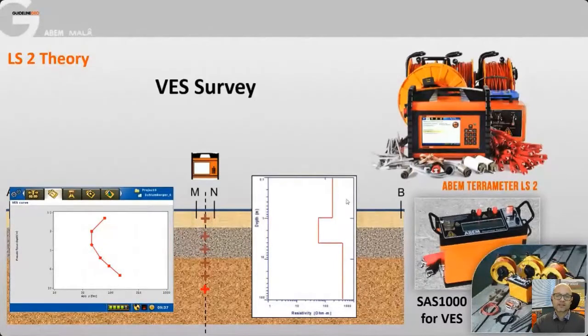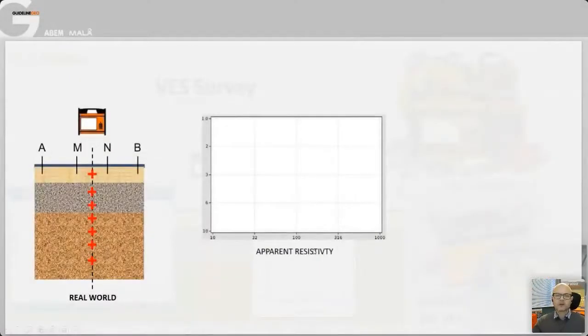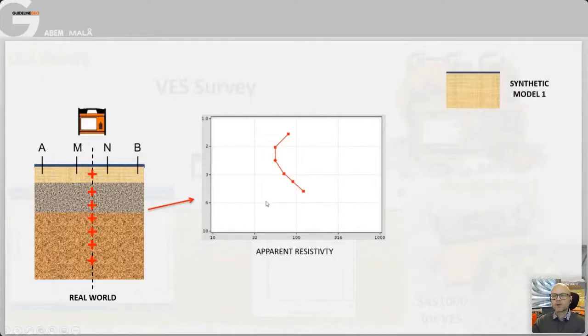So what is inversion? We talked about this process of having to go from our apparent resistivity to a model of what we hope is the true resistivity beneath the ground. It works like this. We have a piece of software, an inversion package, and we put the raw data into that package. So we have our apparent resistivity curve, apparent resistivity against depth. What the software will do is build a model of what it thinks the ground looks like, and normally it will start with a pretty simple model.